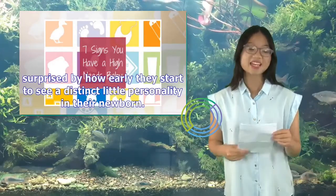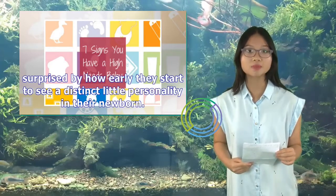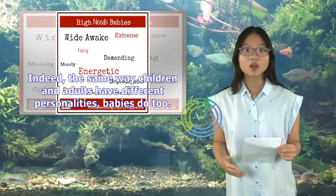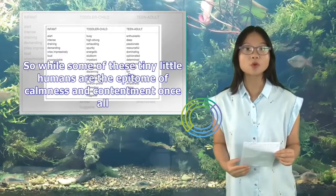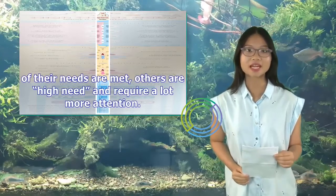Many parents, both first-time parents and ones who already have other children, are surprised by how early they start to see a distinct little personality in their newborn. Indeed, the same way children and adults have different personalities, babies do too. So while some of these tiny little humans are the epitome of calmness and contentment once all of their needs are met, others are high need and require a lot more attention.